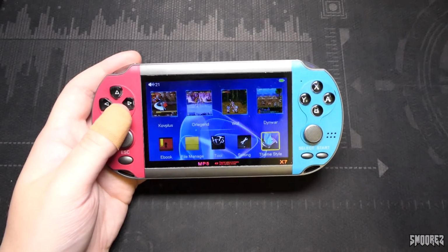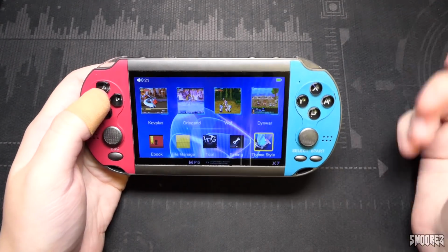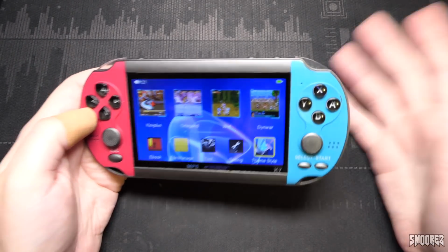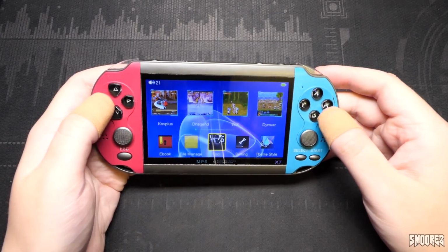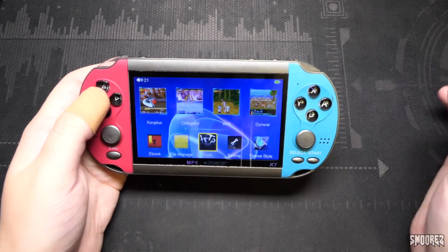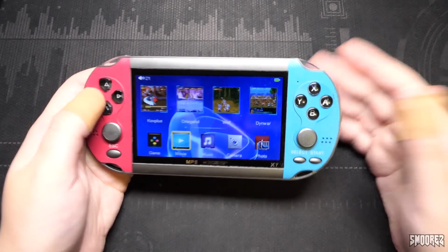So I think at this point in time you can see this console is fairly useless when it comes to most of the major functions that it advertises, like video playback and stuff. So at this point in time, it's a pretty useless device. It's just a cheapo device that can play some basic stuff. This is running, I don't know what OS is actually running, probably a Java-based one most likely, I'm not too sure. But the main feature, of course, with this is gaming.